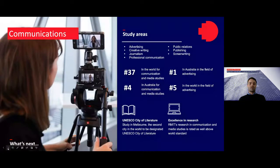We also offer communications study areas such as advertising, creative writing, journalism, professional communication, public relations, publishing and screenwriting. We are one of the top universities in communication and media studies. We're ranked 37th in the world, first in Australia in the field of advertising, and fourth in Australia for communication and media studies. We're also a UNESCO university with excellence in research in communication and media studies, which is rated as above world standard.